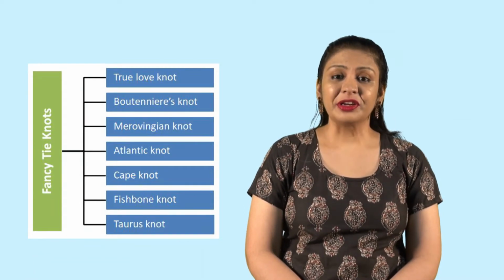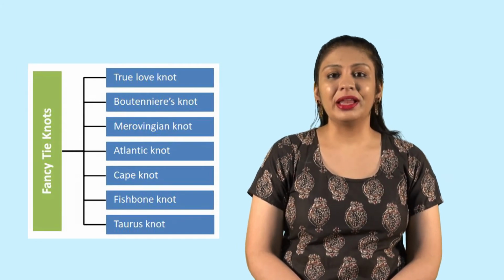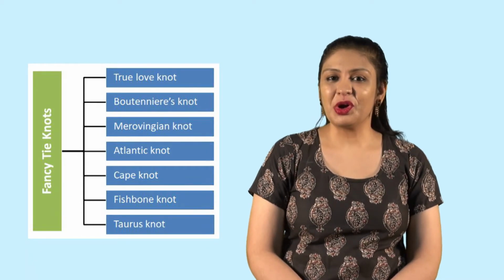Even though they are not considered completely formal, they work really well as evening wear and parties where you get to show off your wardrobe.